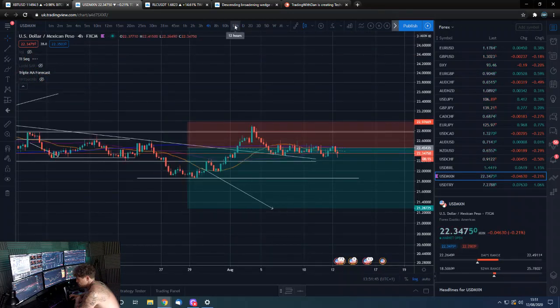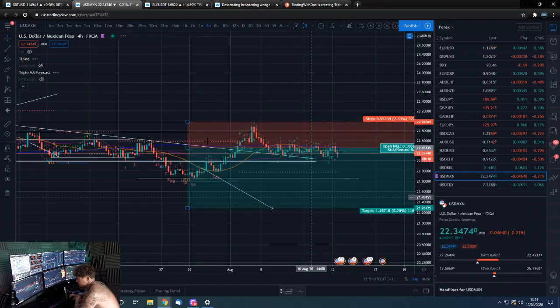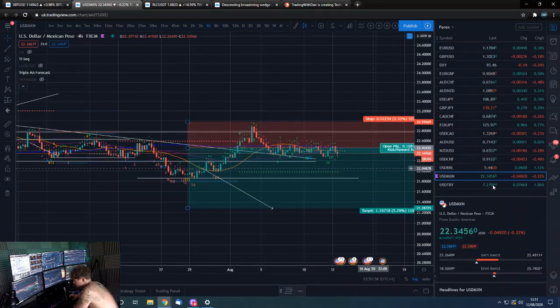Nice doji 12-hour 9 candle as well. Why is it just the 4-hour that doesn't seem to want to load up very well? But realistically, we're just waiting for a break probably of this horizontal level. Probably there's the horizontal level around there.